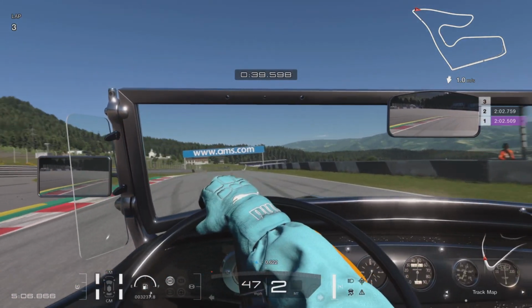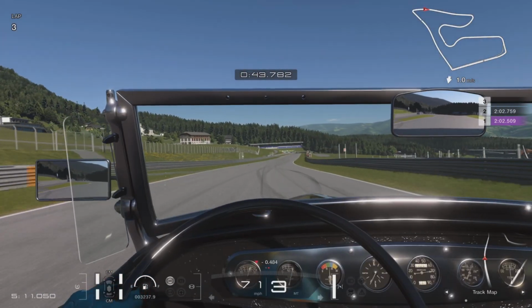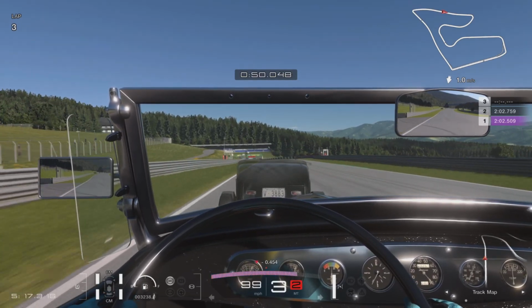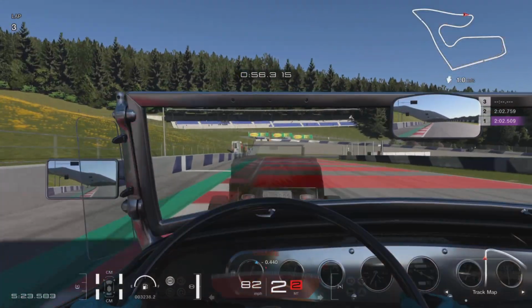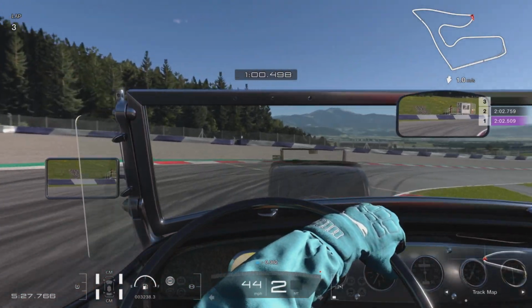Oh, drifting a little bit there, guys. See, I made a mistake there. I could have gained a lot more time through that little section. So it's got potential to go even faster. The question is, can I break that 2 minute mark in this car?